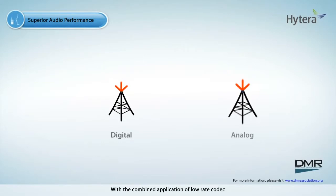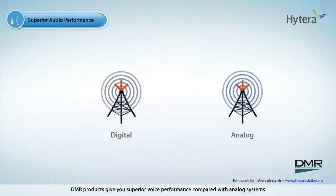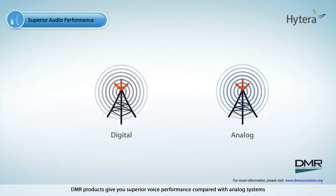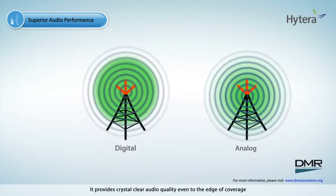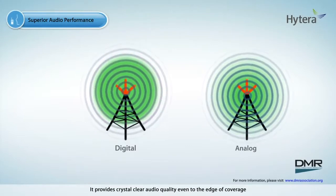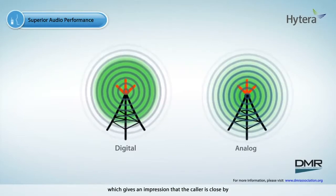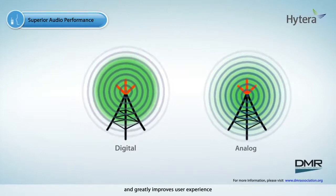With the combined application of low-rate codec and digital error correction technologies, DMR products give you superior voice performance compared with analog systems. It provides crystal clear audio quality even to the edge of coverage, which gives an impression that the caller is close by and greatly improves user experience.